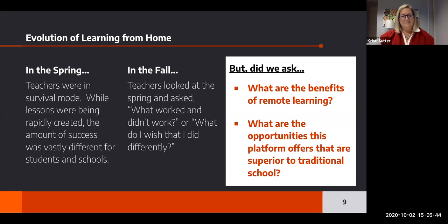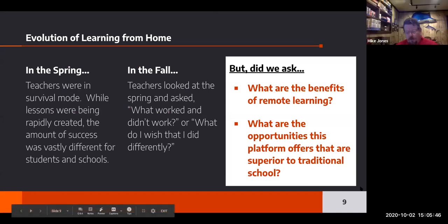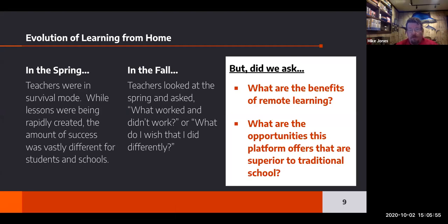So to start this off, I think if we looked at the three kind of parts of online learning: to start with in the spring, and then what we came to in fall. Spring was a lot of survival mode. Many of us were lucky enough to be on spring break when all of this was happening. And then we were given the gift of another week to plan out those nine weeks. But we didn't know what was going to happen.